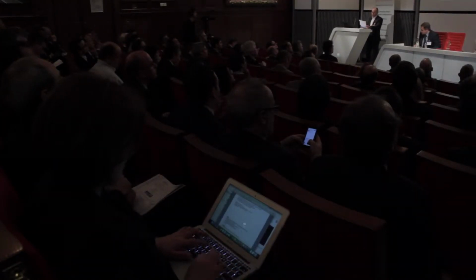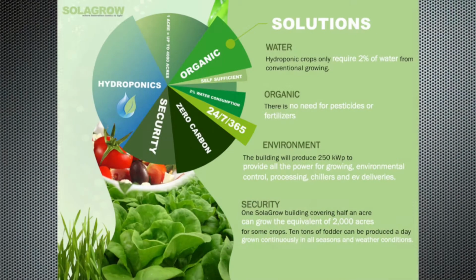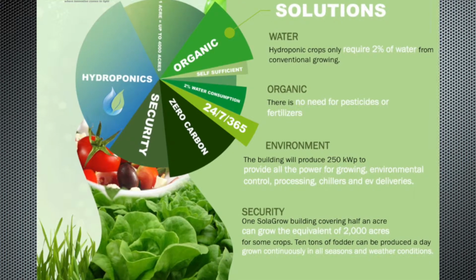Well, 2,000 acres of crop production from a half-acre building via hydroponic systems. Only 2% of water usage of conventional growing. Zero carbon growing, processing, chilled storage, and electric vehicle deliveries. Production of clean water, biofuel, and fertilizer via incorporating algae systems. The Solagrow building can be adapted for fodder, livestock, food and medicinal crop production with integrated processing.